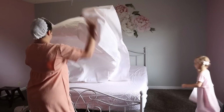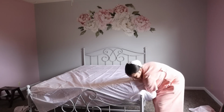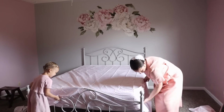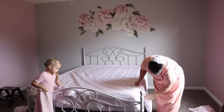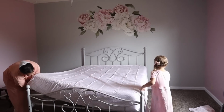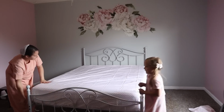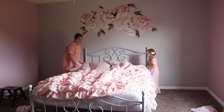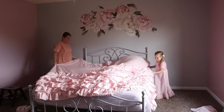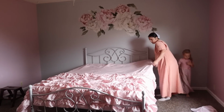Once we had all the decals up and where we wanted them, we're going to go ahead and fix the bed. So we got these pretty sheets. These were from At Home, I believe. Just some nice pink sheets. And then putting on this comforter. This was such a cute ruffly comforter that I had gotten as well.